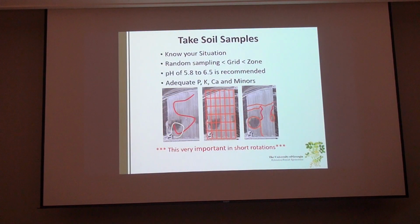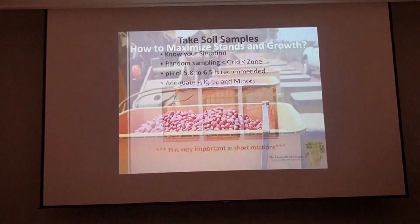To begin with, I reiterate what Glenn Harris says. If we don't know what we're starting with as far as fertility, we really need to find out. No matter what you do, whether that's just a normal random sample, a grid sample, or a soil series type sample, we need to be in the field and sampling. And this is very important, right? If we have short rotation peanuts, and if we go up in acres this year, that could become another problem. So we just need to make sure we know what we're dealing with.